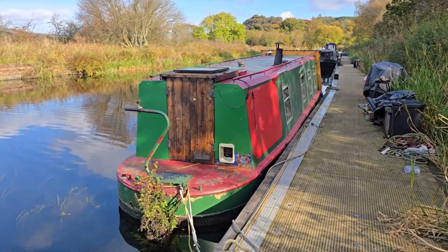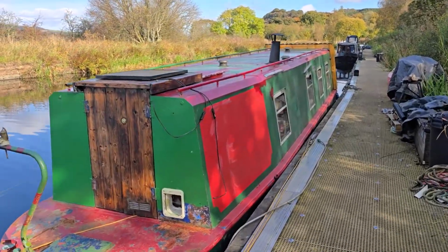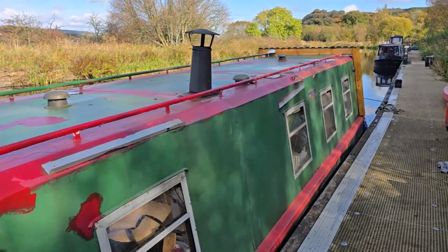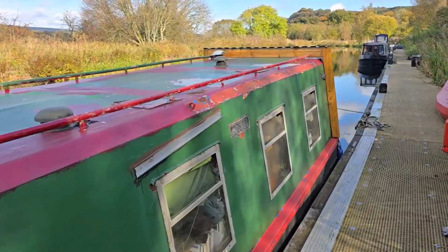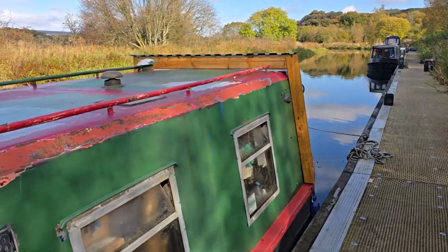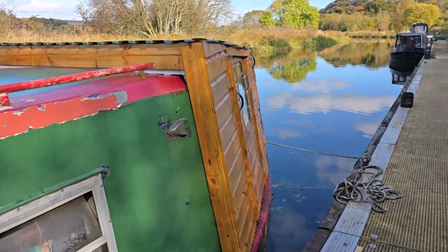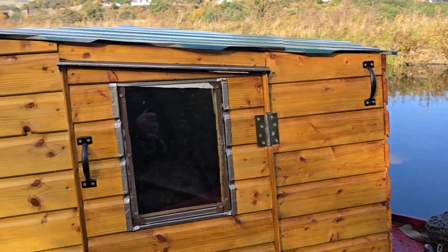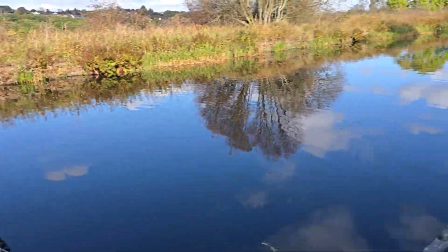And another boat here. Looks like they've done some work to it. Well, at least on the front end. There's a dog in there. That looks kind of neat as they tried to enclose the front there, give them a little extra room.